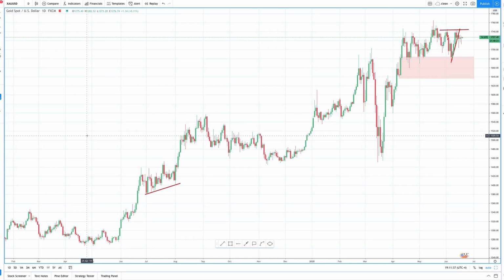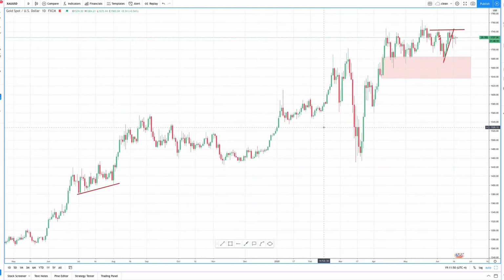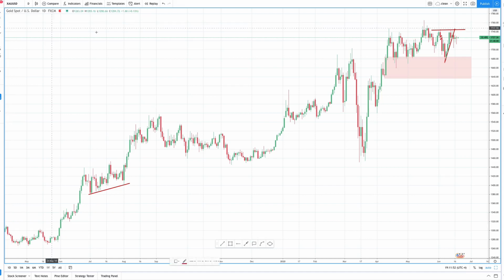Today is the 17th day of June, and we're going to be looking at gold. This is the daily time frame. No need to go over the monthly and the weekly time frames. Those are very, very bullish. For now, we're just trying to see what the market is going to do within the next couple of days.